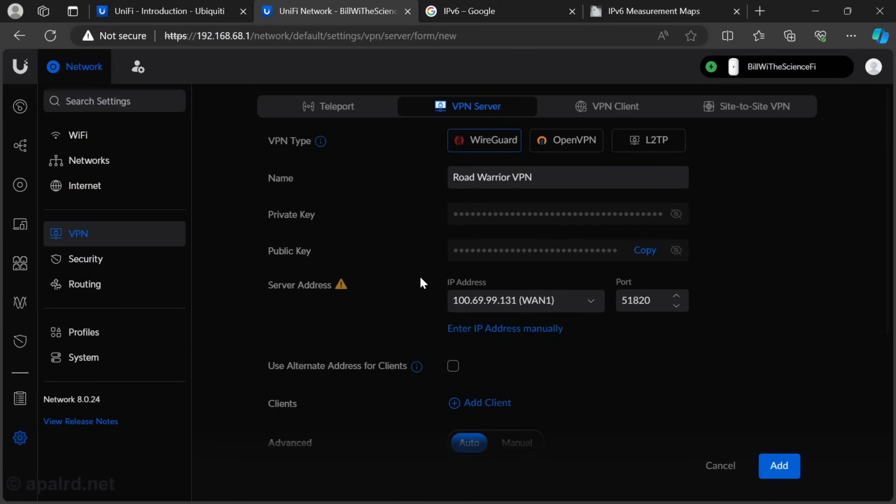Road Warrior VPN, okay. What address can we pick? We can pick our legacy address, but what about our modern address? Why can't I pick both? In OpenSense I can pick both. Why can't I pick both here? How about we enter it manually?